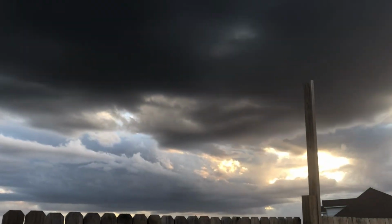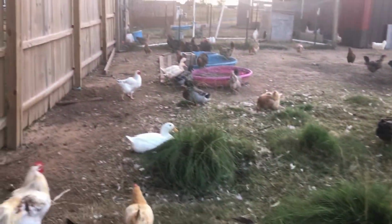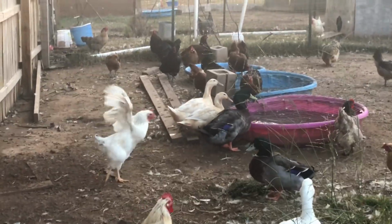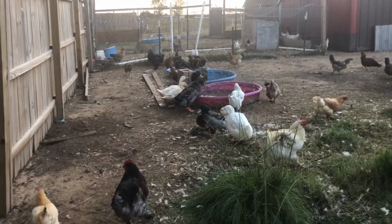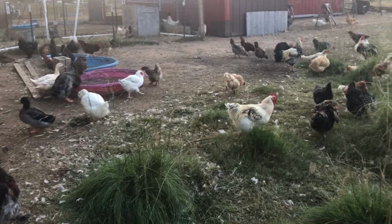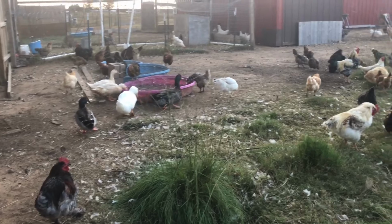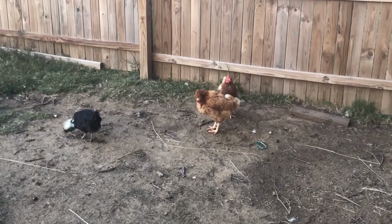Got some dark clouds coming in, getting ready to rain here soon. And this one duck is doing a lot better. She's more active now. She was swimming around with the ducks in other pools, so I think she'll be fine. Still wondering what did that to her, and she didn't lose any feathers or anything. It's just like one little hole in her chest, but she'll be fine. And chickens are doing good.